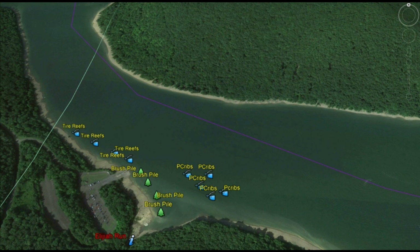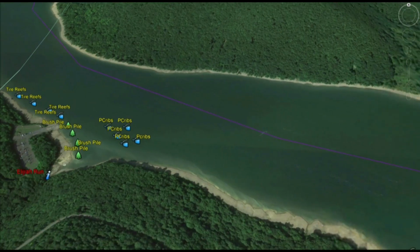And the reason for that has to do, again, with the amount of water fluctuating and just the turbulence overall. It's not a good habitat for just natural reproduction of plants. So you're going to have to rely on fallen trees and brush that just kind of fell in and moved around the area, in addition to these man-made tire reefs and these man-made brush piles. So Elijah Run, put that on your list to do some fishing.